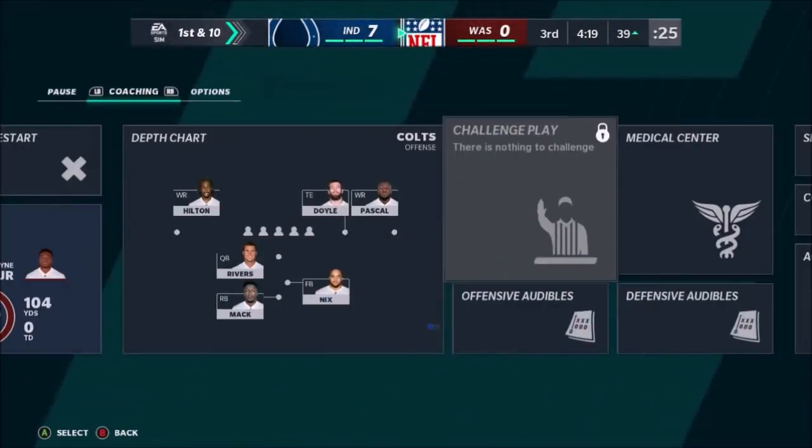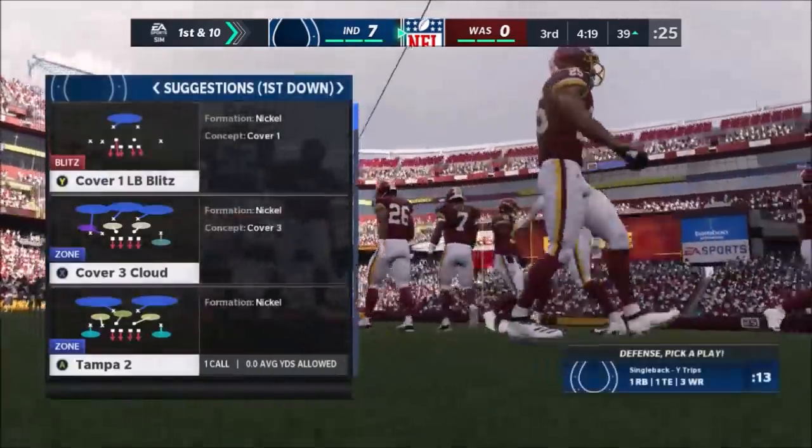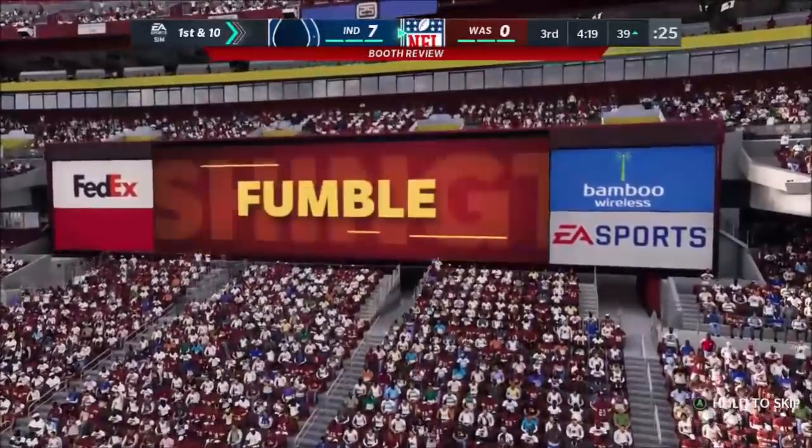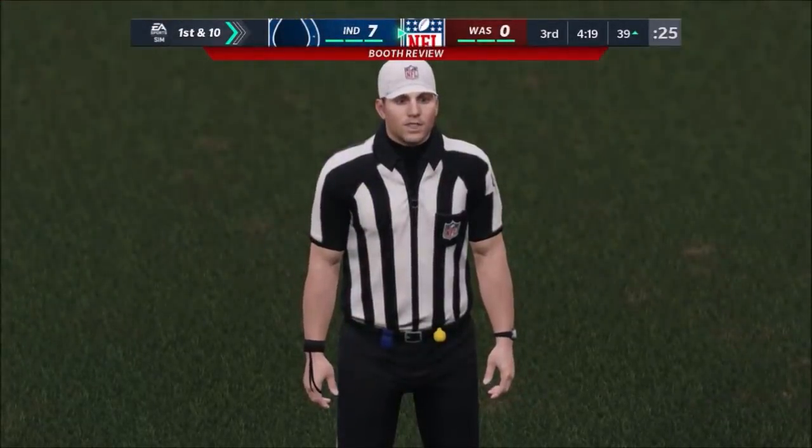And granted, I know we've all done this. Well, maybe I didn't let the game go long enough. Maybe the defense didn't go. Maybe the play didn't break. Whatever the situation, where you continue to go back. But then it happens. It's a booth review.